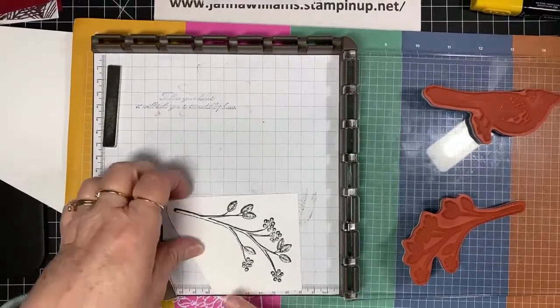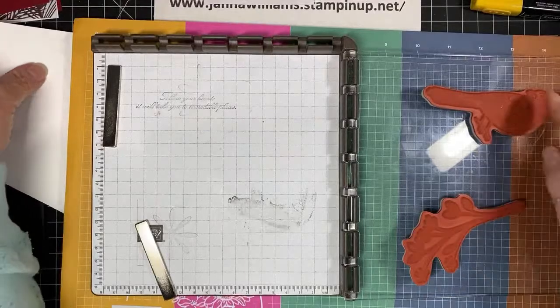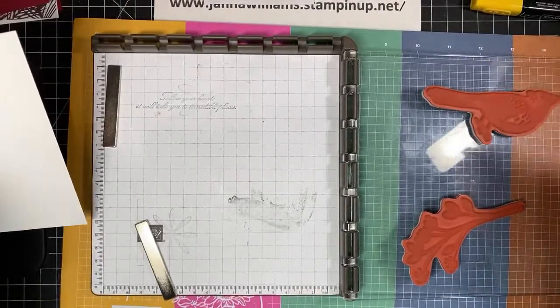Okay, so there is the branch stamped, and while we're at it, we'll just go ahead and do the cardinal.